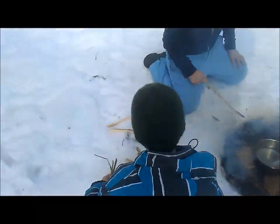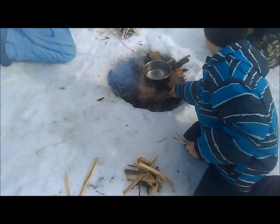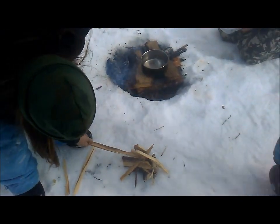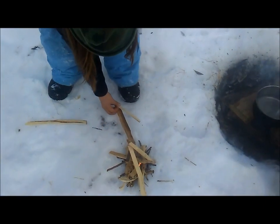Now remember, you have to be very careful with fire, right? We got some dust, a bit of plastic. Yeah, there you go. So you want to make sure that you put it under the stick.